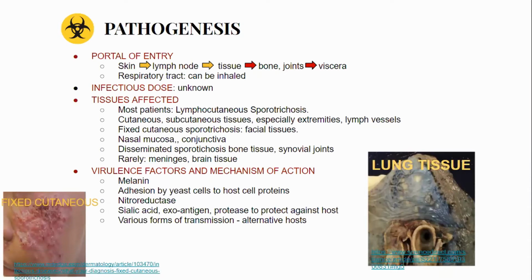More reason to not touch your face. For immunocompromised people, bone tissue is the second most compromised after the skin. Sporotrichosis affects joints, especially the knee, wrist, elbow, and ankle.